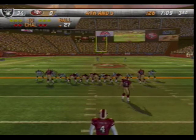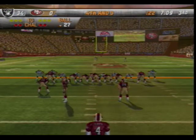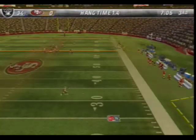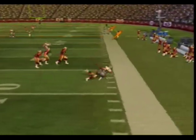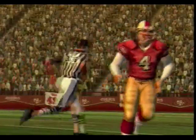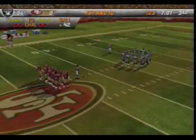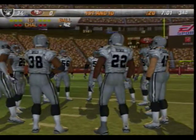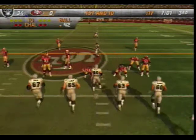Martin will come in now to punt it away. Smith looks like he's ready for the return. From the 38-yard line, a 34-yard punt. Returned for a gain of 4 yards. They'll start the drive at the 42-yard line.